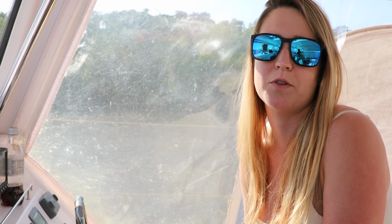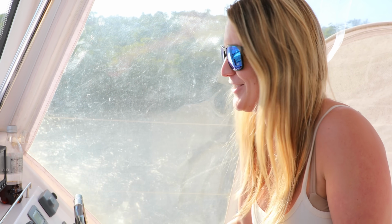Looking forward to putting the jib on. Oh yeah, me too. We're trying to figure out the engines. We've been having some trouble, so we've really been focusing on that. But honestly, this boat is crazy. It has freaking windshield wipers. I've never seen that. Is that normal?